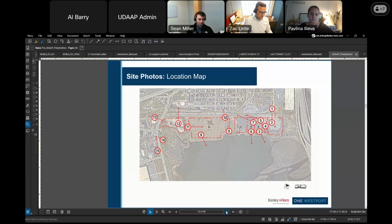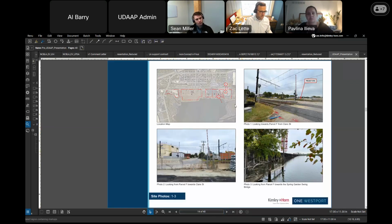Site photos. These are the keys of the site photos that we took. So again, just orienting everyone to the project. Parcel A to the left, B is in the center. It's the larger of the tracts, C, D, E, and F, working our way up. And I'll get into each one of these just to give some site character and some context.